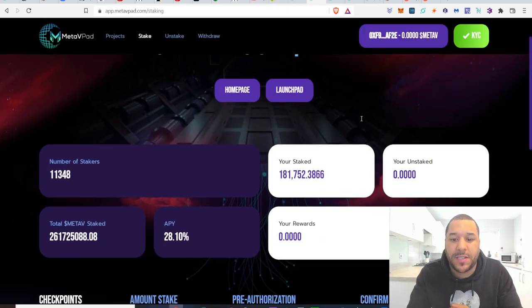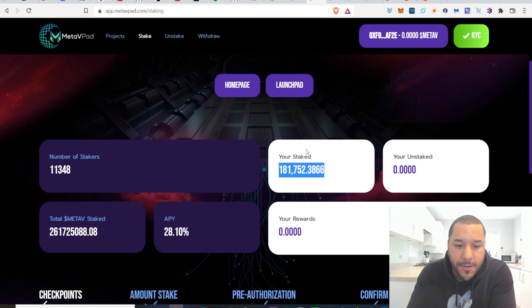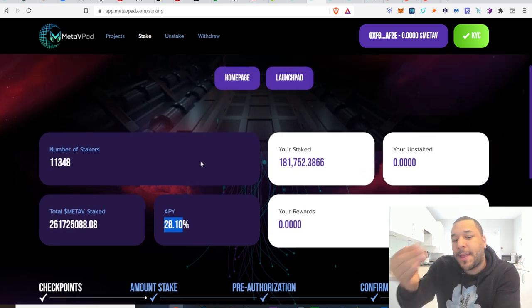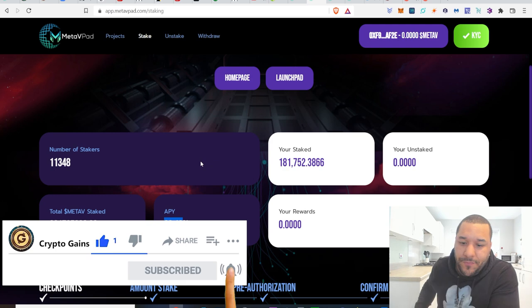You get staking rewards as well. So if you're staking your tokens, you can see here, I'm being very transparent with you on this one. I'm staking my tokens here. I'm getting 28% APY. So I'm going to be getting money back on my investment every single day, month, whatever. It'll show how much I'm receiving.